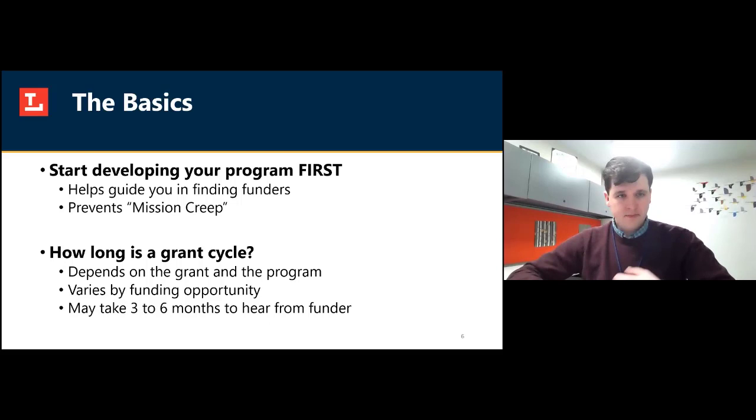And how long is the grant cycle? I kind of touched on this. It just depends on the program. I said 3 to 6 months before you hear. So that's something that you might want to get a good idea of in advance. So if it's kind of a pinch program, if you're starting that in a couple weeks or a month and you need to find funding, you might want to look into private donors rather than a grant.